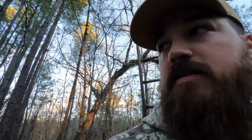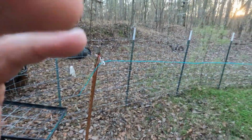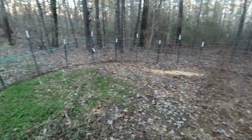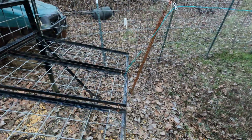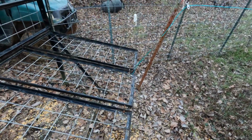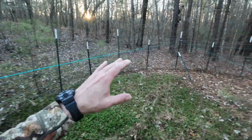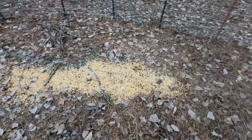So let me show you guys how this thing works. So what we did was we took 12 cattle panels, and we just put them around here in a circle with a T-post in the middle and at the joints. And then we bought this gate from Tractor Supply, I think it was, and we just strung a cable off it to a series of pulleys that run back here to the back. And we made our trigger.